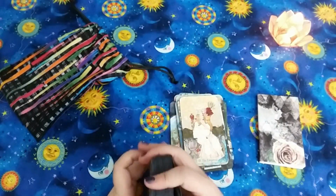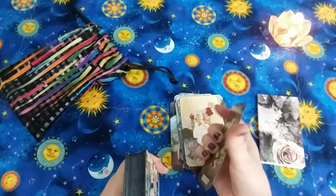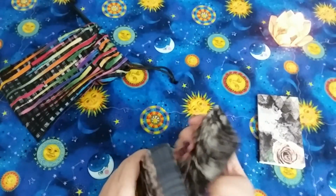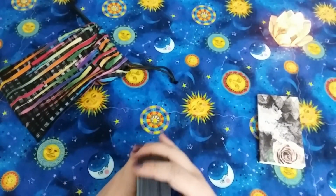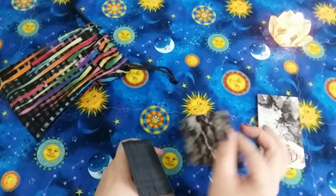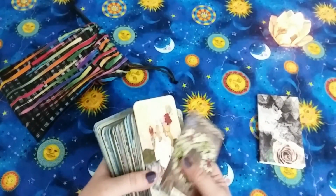I will say the cardstock is really thick and stiff. It doesn't move with you. And I am a rifle shuffler. The first week I worked with this deck, I went to rifle shuffle and one of the cards just bent, like creased in half. It was horrible. Now it's smoothed out some.